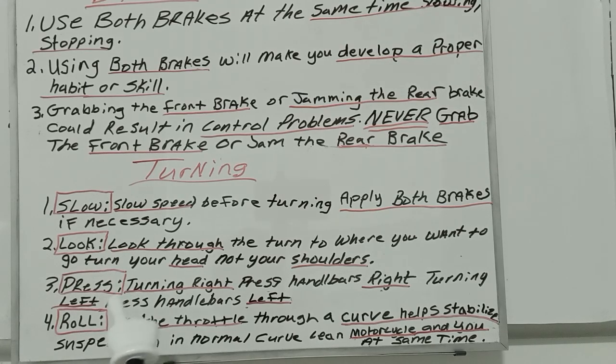Press. This means pressing, like turn. If you're turning right, you want to press your handlebars down to the right. If you're turning to the left, you want to press your handlebars to the left. Pretty much this is if you're going at high speed, like 55 or 60 maybe, in a curve. You press your handlebars whichever way you're turning.